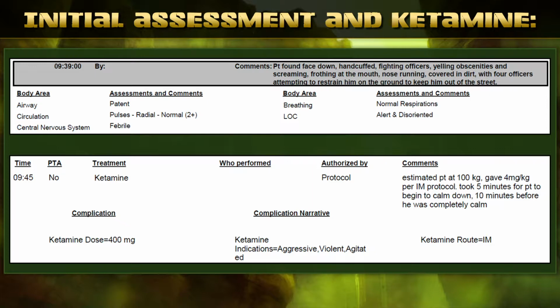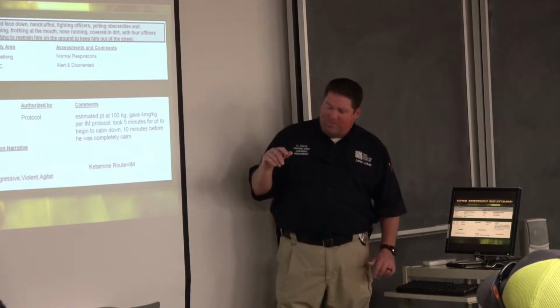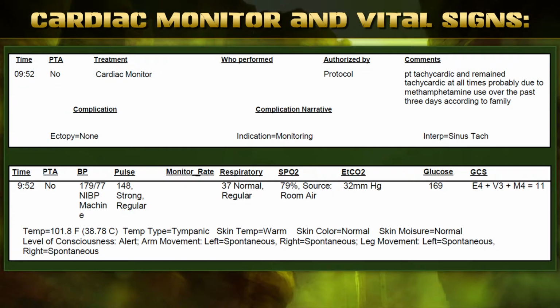He was 100 kilos at 4 milligrams per kilo IM, which took about 5 minutes to calm him down, 10 minutes before he became completely calm. It's kind of unusual for ketamine. A lot of times, and one of the things we're going to look at here is his heart rate, yes, is elevated. They did a great job, once again, proving that he was breathing the whole time. Yes, his saturations were low. They got him on oxygen, checked the glucose, and started with that process.